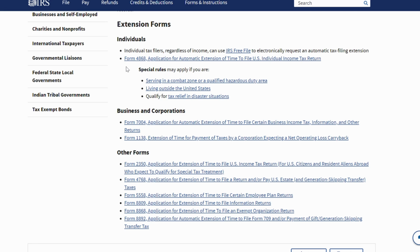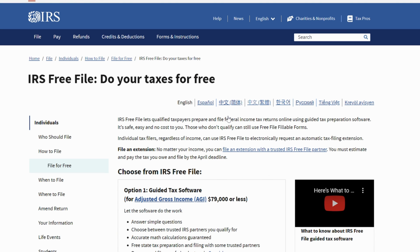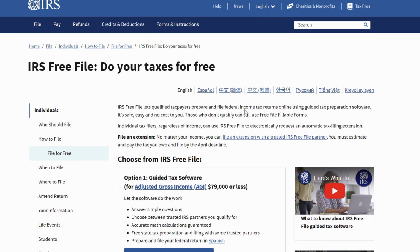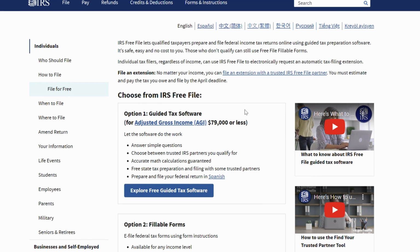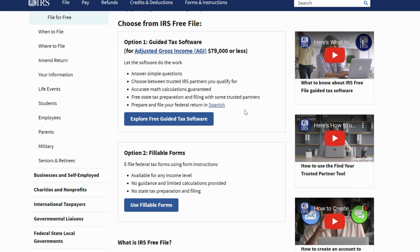So we're going to go back up to the top, and we'll click on the IRS Free File link right here to help with our extensions. There are two options that you're going to have to be able to file for a tax extension. Option number one is going to be choosing from the IRS Free File guided tax software.